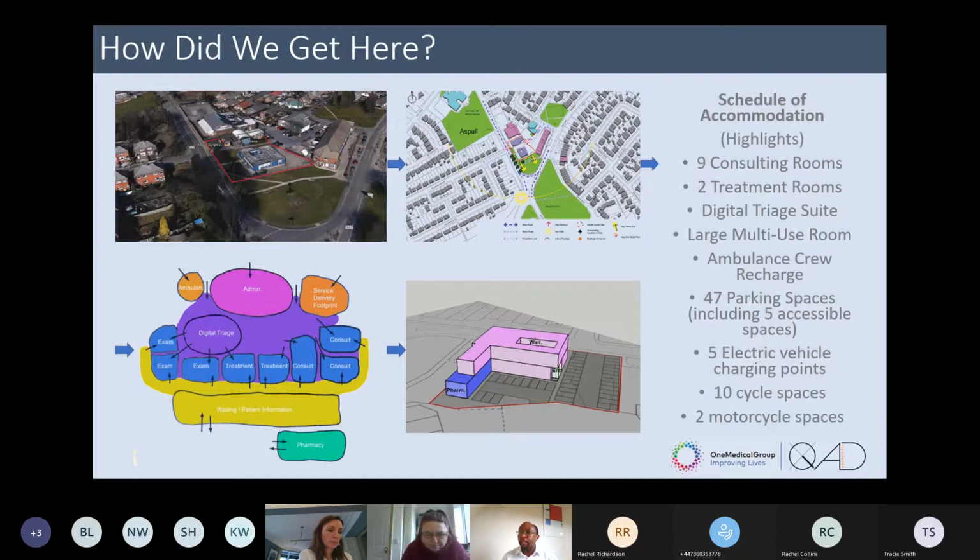So the diagram on the bottom left is a concept bubble diagram that we drew very early on in the project to explain back to our clients how we interpreted those spaces to work and how that might influence the overall shape of the primary care centre.